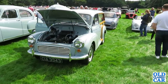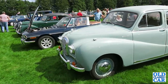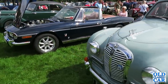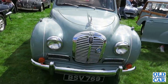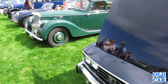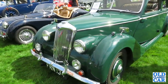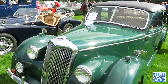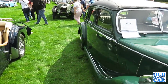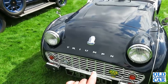Alongside this immaculate Morris Minor Traveller, we've got an Austin A40 Somerset, a rare one with a steel sliding sunroof. I used to have one of these, back wheel came off once, that's my abiding memory of the Somerset that I used to have. The immaculate Stag. Riley RM. This is an RME from 1953. We've got a TR3A.